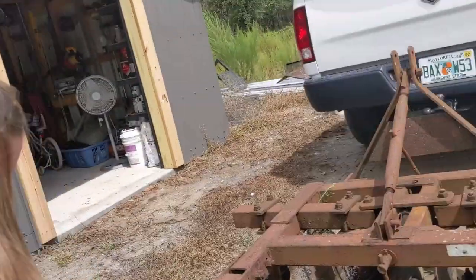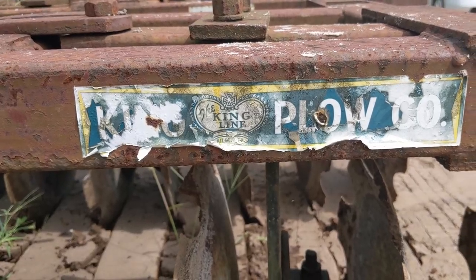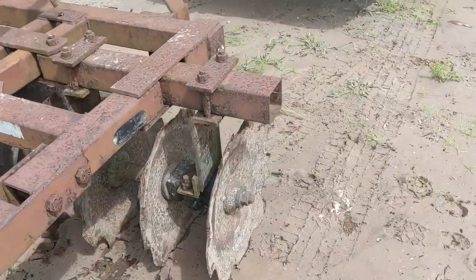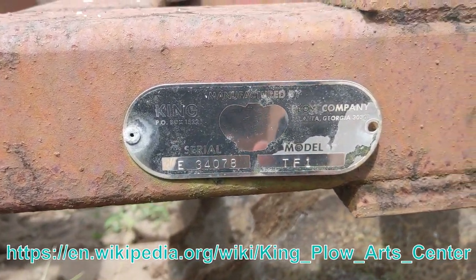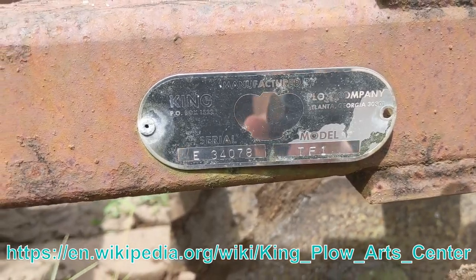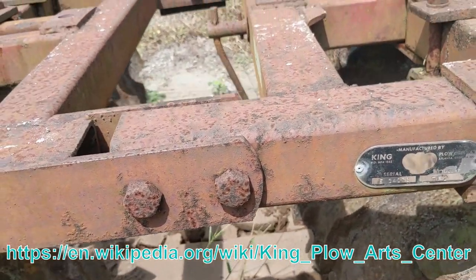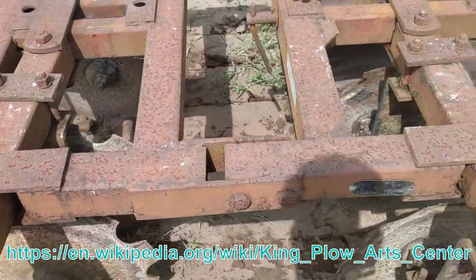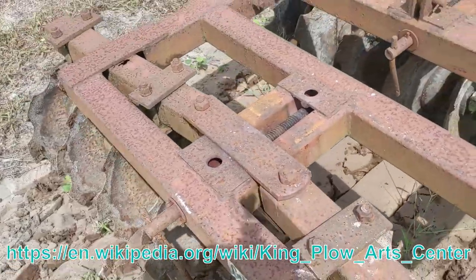I want to add some history as to exactly where this attachment had come from and the company behind it. So I did a little digging on Wikipedia, and this is some of the information that I came up with. The company was originally known as the Walker Sims Plow Company in the late 1800s, and they operated out of Atlanta, Georgia. In 1902, a group of partners, which included Clyde Lanier King, had purchased the company, and they went through several name changes and eventually landed on the King Plow Company.